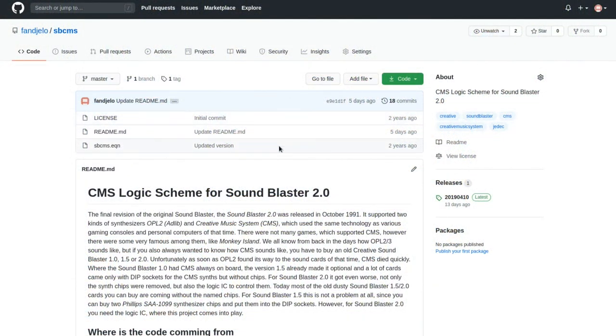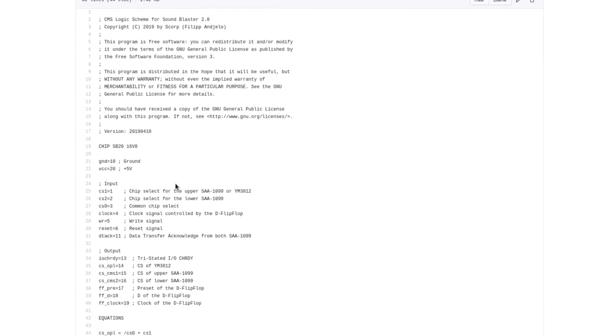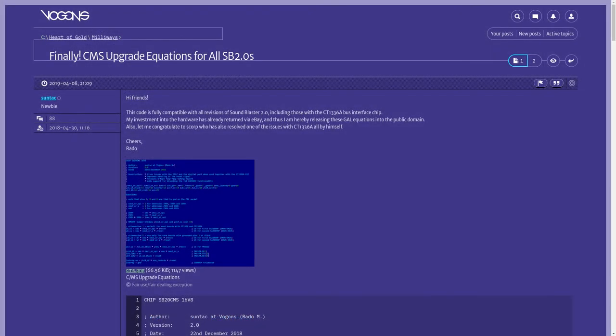I instantly opened the code on GitHub, and Suntech was very friendly to inspect it and confirmed that the solution is more or less right. I still appreciate his help very much. And luckily, within an hour after I opened my solution, Suntech also decided to open his on Vogons, probably because the obscurity didn't make any sense anymore.